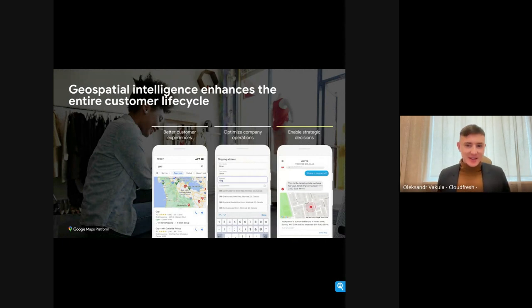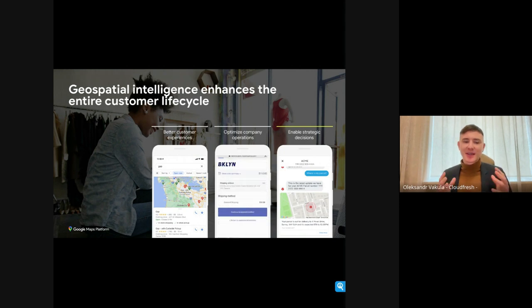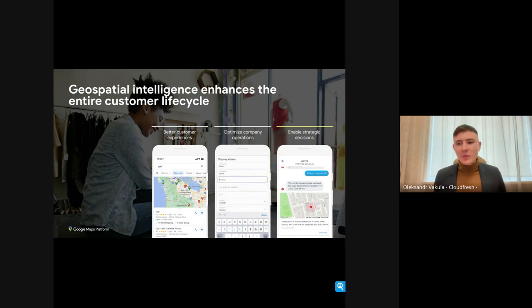Forget static maps and trendy jargon. Geospatial intelligence is a game changer, transforming how businesses understand, engage, and delight their customers at every stage. From discovery to purchase, support to community, geospatial intelligence adds context to both online and offline interactions. It's about unlocking deeper insights and creating personalized experiences that truly matter.